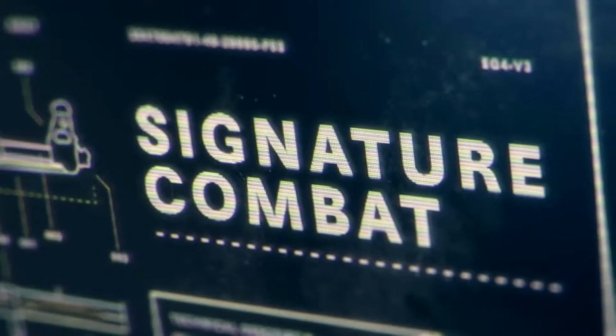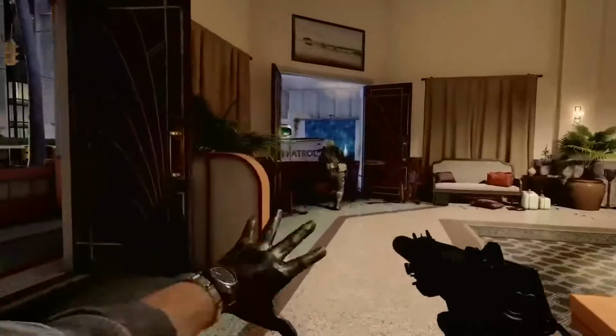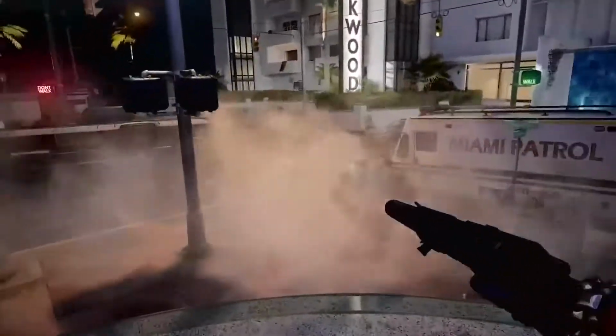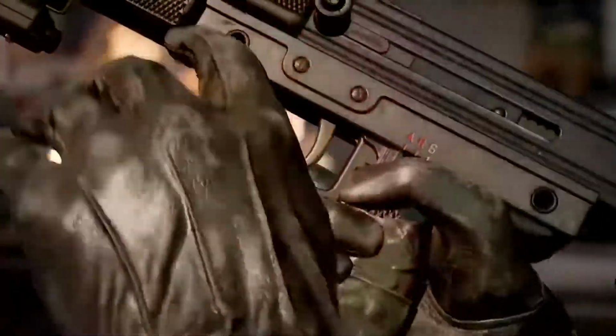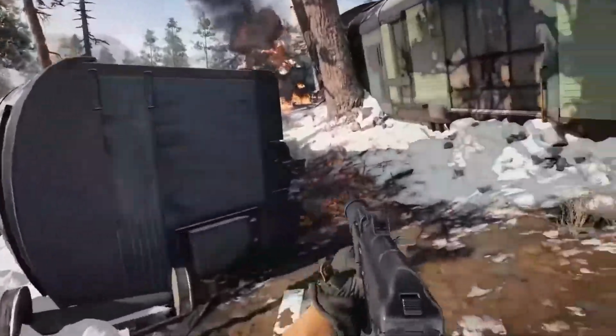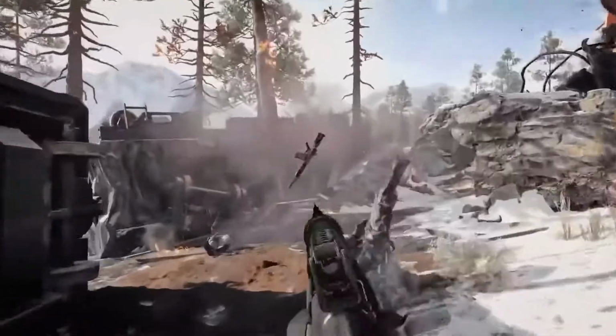Combat is more than just pointing and shooting. It's about how your operator moves and weaves through your surroundings. It's feeling the power of your weapon, how it reacts in your hands. It's the sound of bullets storming past you, the rattle and bang of firing your weapon.